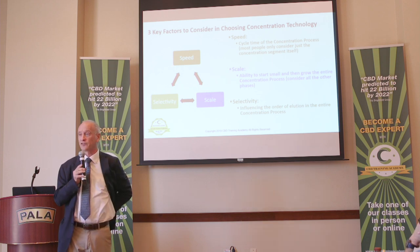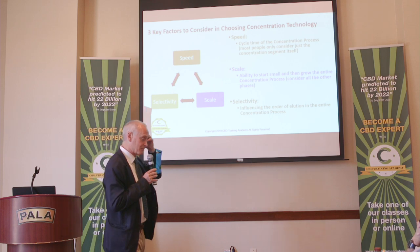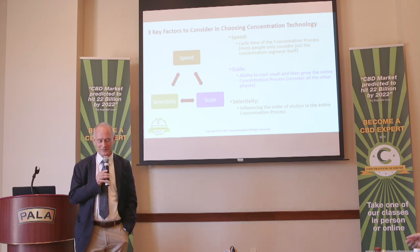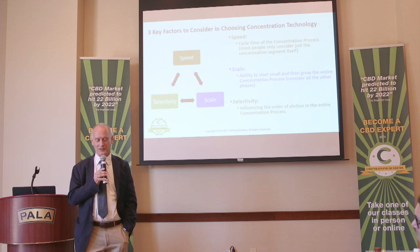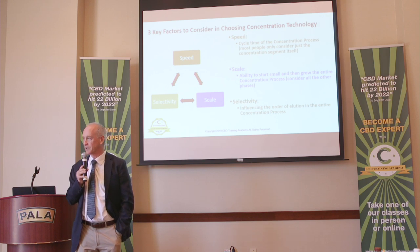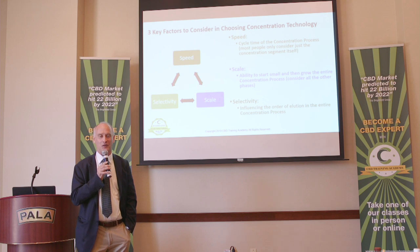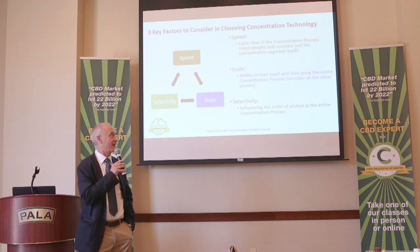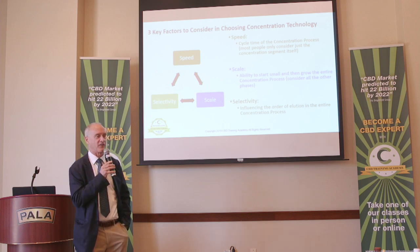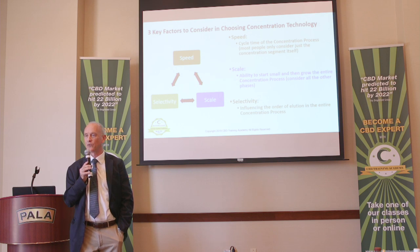Scale. How big are you actually doing? Are you doing a small scale, like craft beer? If you're doing craft beer, that's a different one than if you're just doing hash. If you're doing a different product, you want to know what that is. So that's part of the scale. Can you scale it? And the third one is selectivity. How selective do you want to be when you're doing that?